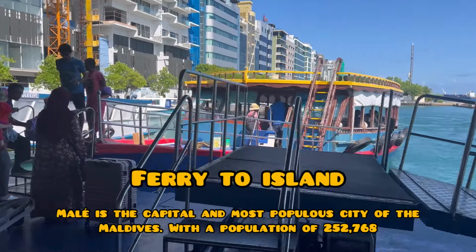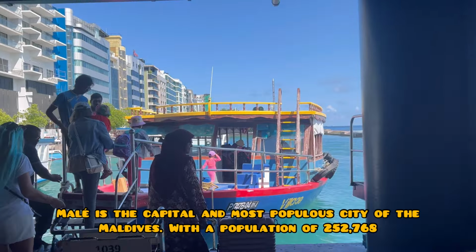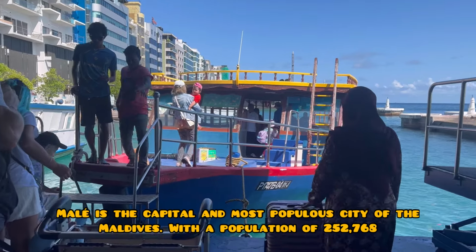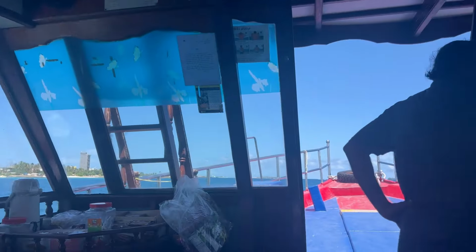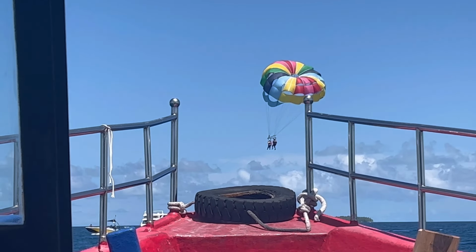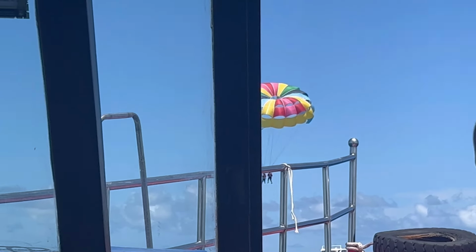We waited for 1 hour because for the next ferry that is going to Maafushi Island, there is an interval time, and there is a timing for all the ferries that are going to different islands in Maldives. So we decided to go to Mali and then walk for like 1 hour, see the city, how it looks like, have coffee, and that's it. We saw how beautiful Mali City is in just an hour.